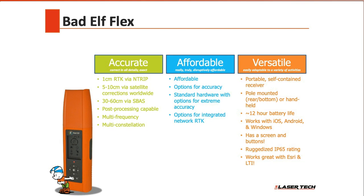Last but not least, we like to say we are versatile, or easily adaptable to a various amount of activities, and this is exactly the connection with LTI, and additionally with, say, ESRI, the GIS software, ArcMap. But even so, Bad Elf, we are versatile in terms of we can connect to an Android device, an iOS device, a Windows device, and most of the apps that work on those devices.